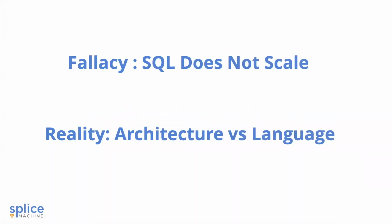But the reality is, it's not the language that was wrong. It was the architecture that implemented the language. Having a centralized SQL relational database management system that held all the data and did all the computation simply could not scale. Whereas NoSQL was a scale-out architecture, sharing data across many servers. But that's an architecture issue, not a language issue. And you'll see in a few minutes, SQL certainly can be scale out as well.